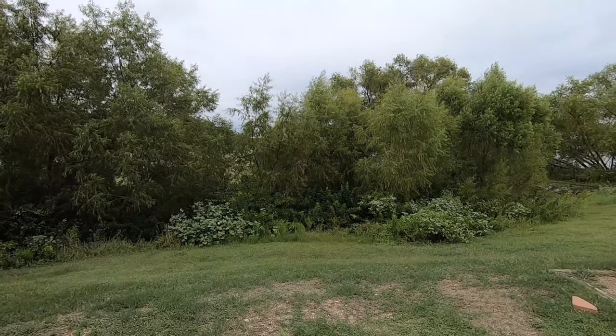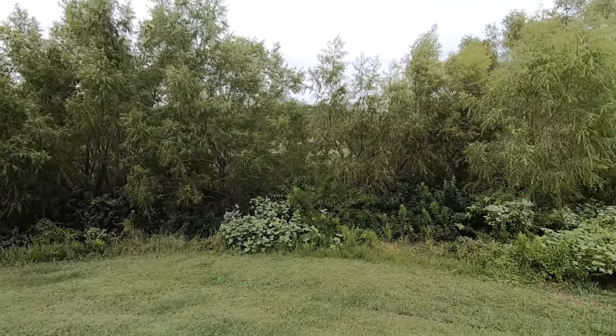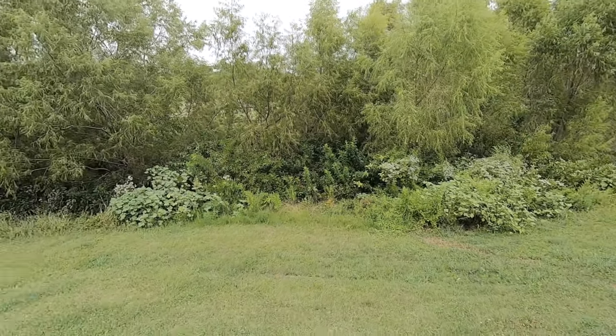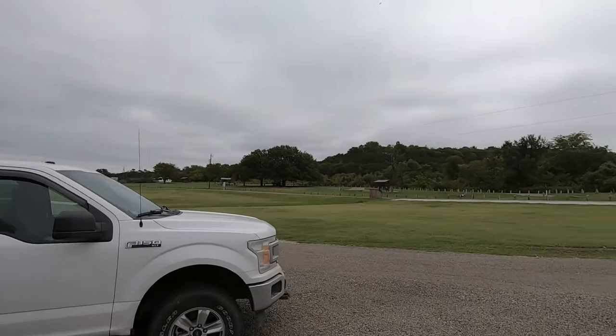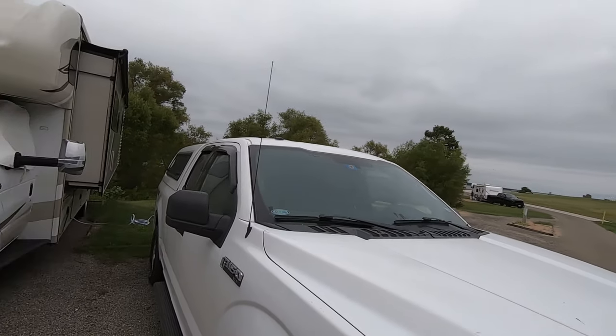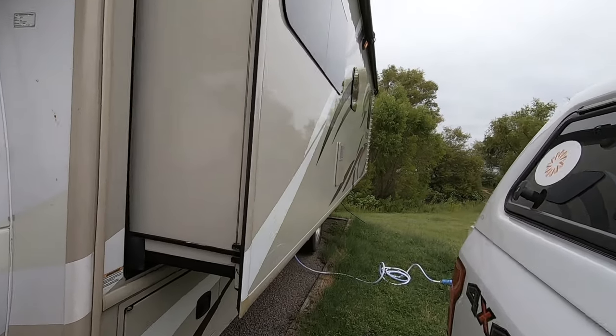There's not any shade, so during the summer it's gonna be brutal. But today we've had a little bit of a cold front blow through, and it's kind of a chilly north wind, so we've got trees giving us a windbreak. So we're at the end of the loop here, and as soon as I eat some lunch, we're gonna hop on the scooter and we're gonna do our tour.